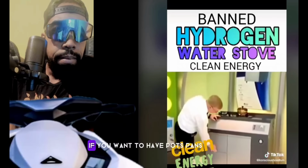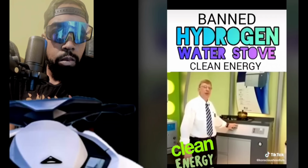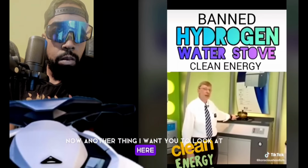You see, this light just went on. That means that the gas pressure has already been reached and the machine itself has stopped producing gas. Now, another thing I want you to look at here, I don't know if you can see this, but the water is already boiling. That's how fast this gas will heat. It's very, very efficient. Now let me turn this back on again. And you'll see the water is boiling.